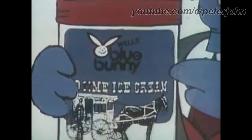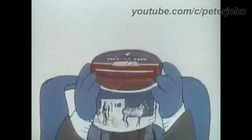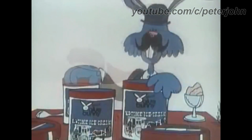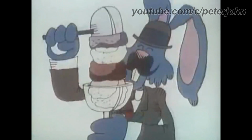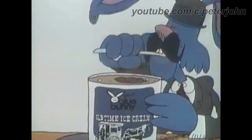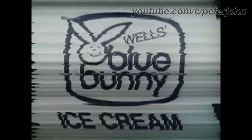But that old-time flavor from Wells Blue Bunny, the finest of ice cream there is for your tummy. Buy that round pack in the ice cream case, hurry on home, place it in your face. To partake of that Blue Bunny, nothing much to it. Take off the top, dish it out, and do it. Yes, that Wells Blue Bunny, simply unscrew it. Pick up your silver, dish it out, and do it. Yeah, Wells Blue Bunny, no trick to it. Open up a carton, dig in, and do it. Wells, old-time flavor.